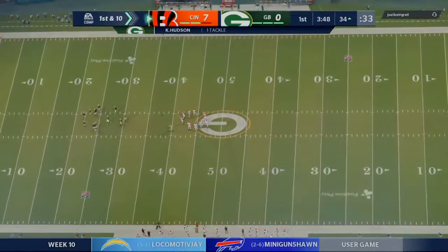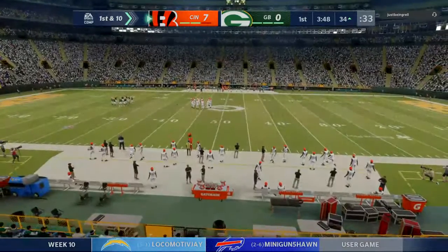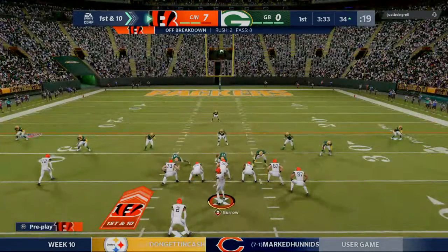We talk about mobility on quarterbacks all the time. Here's where it really pays off. Able to move, evade, and is accurate throwing on the run and picking up a first down. From the 34 now, here's first and 10.